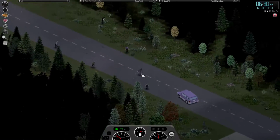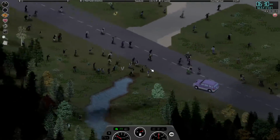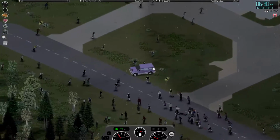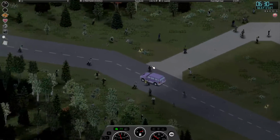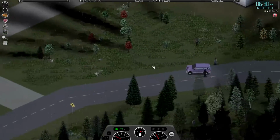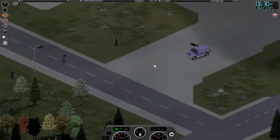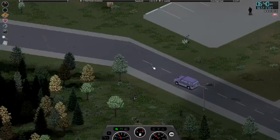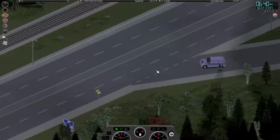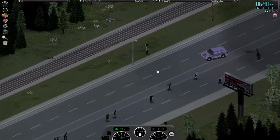Damn. Okay, so that was definitely a good 2 miles. Oh, no. That's many. Many zombies. Please just get me back on the main highway. Alright, now we're on our way back home.